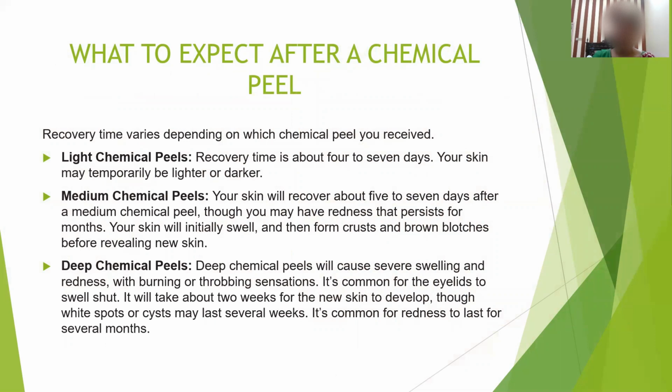Your skin will initially swell and then form crusts and brown blotches before revealing new skin. Deep chemical peels will cause severe swelling and redness with burning or throbbing sensations. It's common for the eyelids to swell shut. It will take about 2 weeks for the new skin to develop, though white spots or cysts may last for several weeks, and it's common for redness to last for several months.